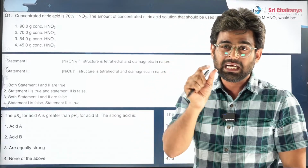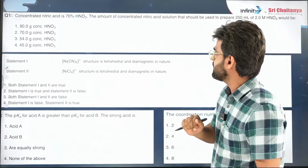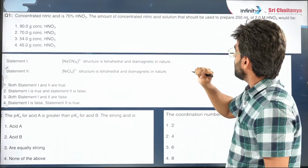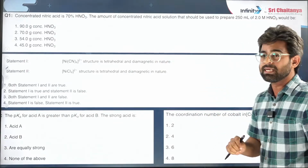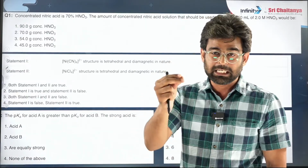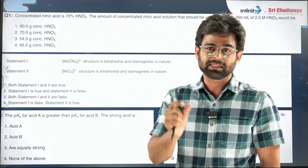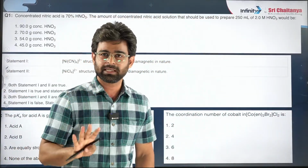Clear, bacha? And in the last 10-15 minutes, I will do those questions which can take more time. Like if you see the first question, they are saying the concentrated nitric acid given is 70% HNO3, means 30% is water. Then they are saying the amount of concentrated nitric acid solution that should be used to prepare 250 ml of 2 molar. By looking at this, I can easily identify it's a little lengthy. And conceptually it is also a good question. It is based on percentage purity, where I found students in classes are a little weak and have some issues. So you have to leave this question for first, right?